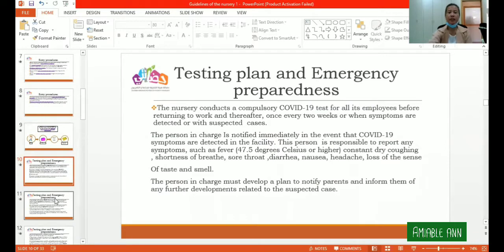Next is testing plan and emergency preparedness. So the nursery conducts a compulsory COVID-19 test for all employees before returning to work and thereafter once every 2 weeks, or when symptoms are detected or with suspected cases. Do you remember that even when we were preparing the nursery, before coming to the nursery, we had the test? Yes, this is one of the requirements.